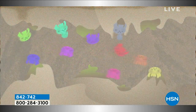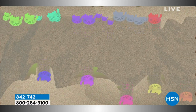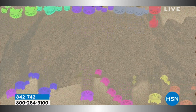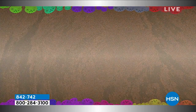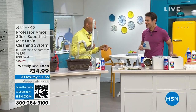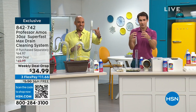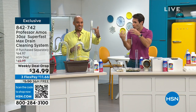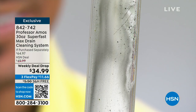Look at these little components. Those are the enzymes, and there are 10 strands of different microbials to attack all the different kinds of fats, oils, and greases. When they start to digest, look at that, they multiply into billions of microbials that keep digesting. It just keeps going. You can see the way it expands, grabbing everything from the walls of that pipe and pulling it out, so stuff doesn't get caught anymore. So good.